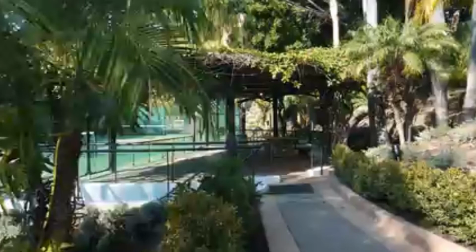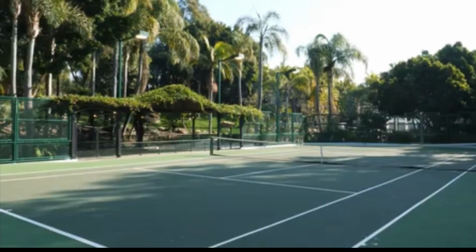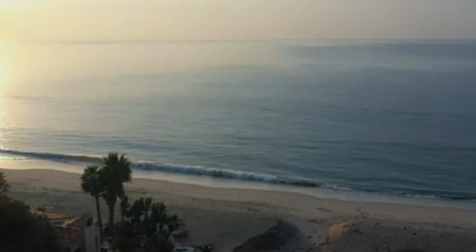Now where I live, there was a house that had a tennis court, but it took up the whole backyard. So it was kind of cool that they had a tennis court, but then they didn't even have a backyard. It was all tennis court. Super pretty. So even if you aren't a tennis player, you might want to take up lessons if there's a tennis court in your backyard.